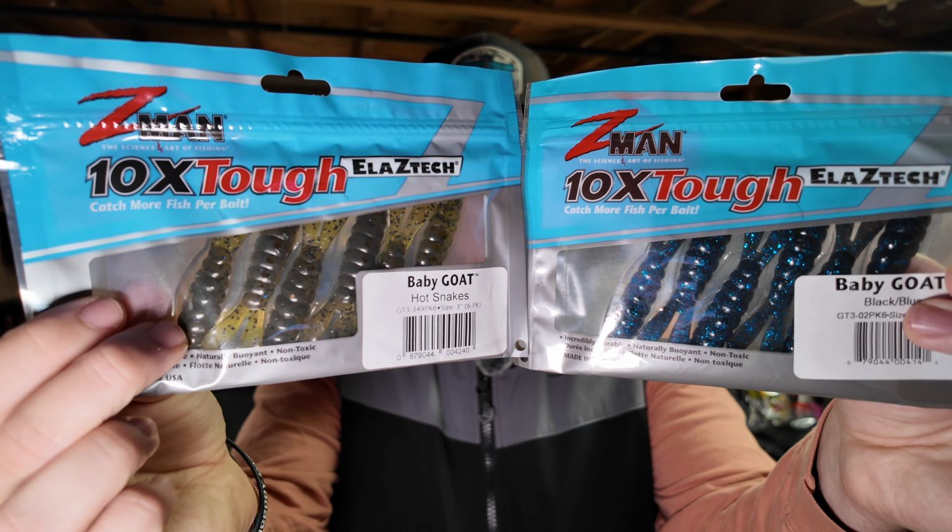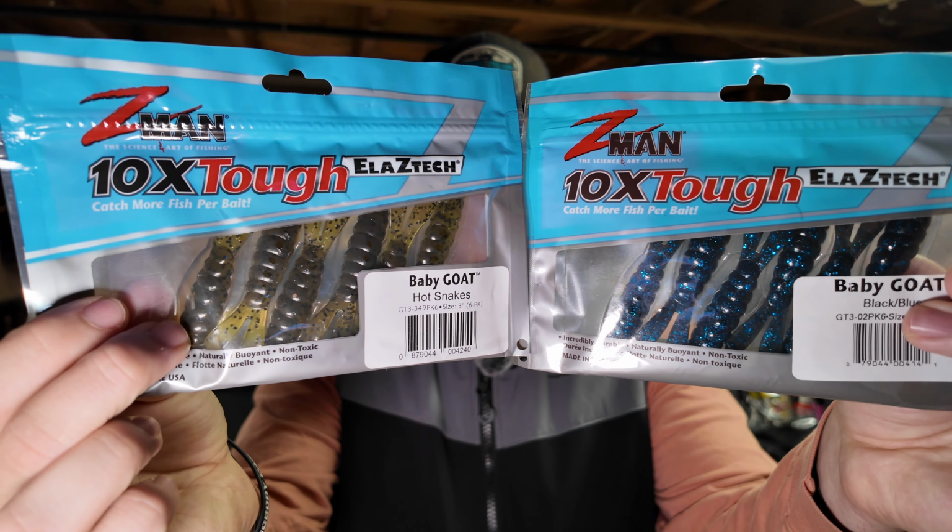And then I got two colors in these. This is the Z-Man Baby Goat, a 3-inch bait. I got one black and blue, one green pumpkin. It happens to be ElaZtech, so they'll last a little bit longer. This one likely is going to be the bait to Texas rig.